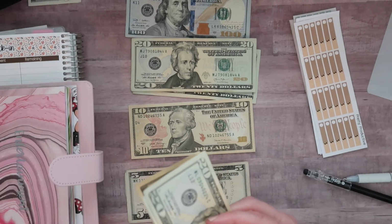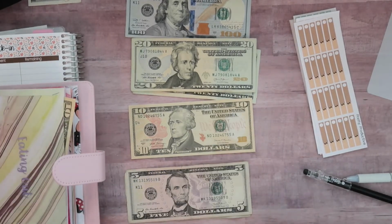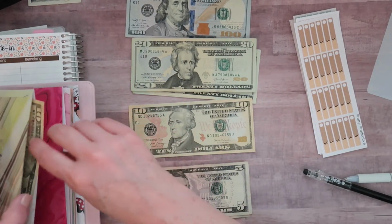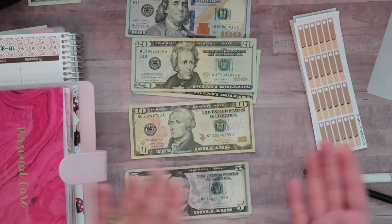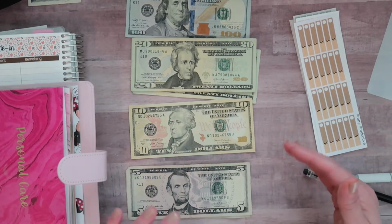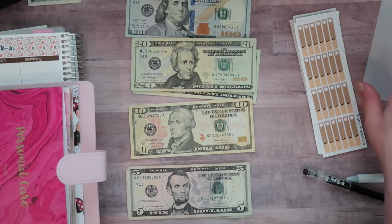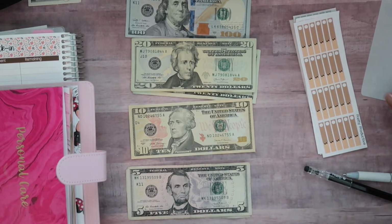Now what I used to do is put the whole amount in here for both weeks and I would spend it. So now I leave this at home and I pretend like it's not here. And then when I sit down next Friday to balance out my budget and re-stuff my envelopes, I can just take it from here and put it under the tab in my wallet. So this is actually a newer system for me and it's working really well.